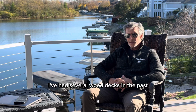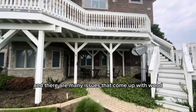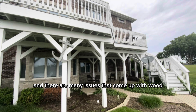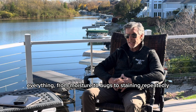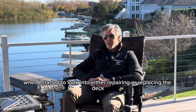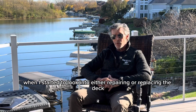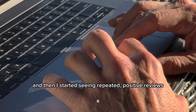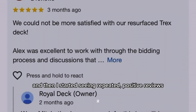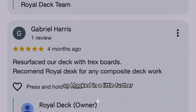I've had several wood decks in the past, and there are many issues that come up with wood, everything from moisture to bugs to staining repeatedly to high maintenance. But when I started to look into either repairing or replacing the deck, I did a lot of research online, and then I started seeing repeated positive reviews for Royal Deck. So I looked into it a little further.